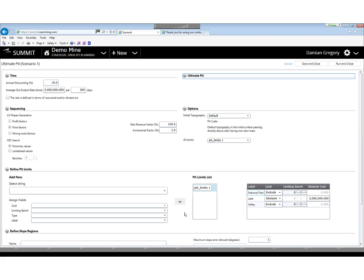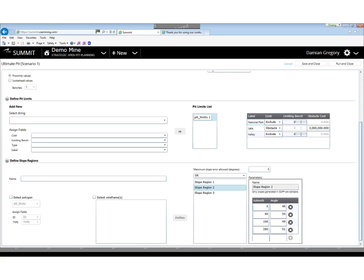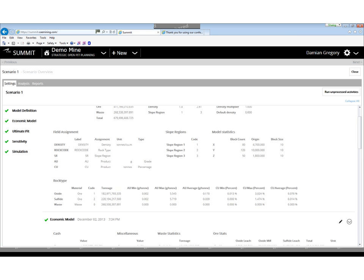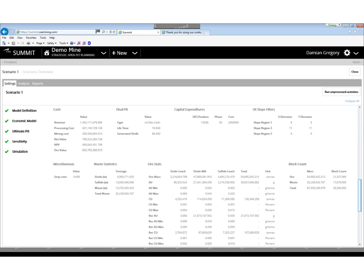I decide on the sequencing factors. I can select if I want to use pit limits. I have certain pit limits with obstacle removal costs or exclusion zones that I can use. I can use different slope regions, and I can provide different slope angles or different azimuths. And the most interesting part is the way we can quickly define the sensitivity parameters.